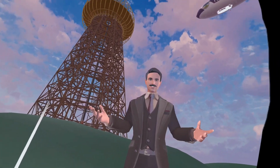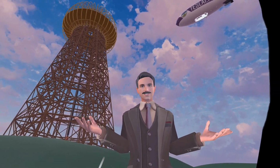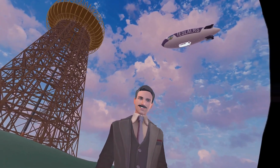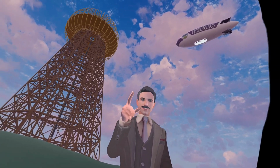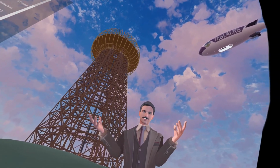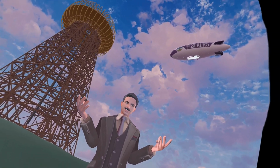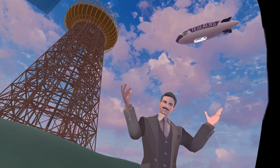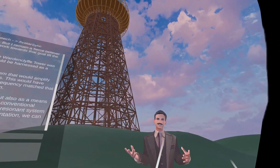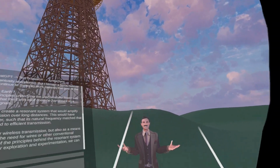Indeed, my dear friend, one of the primary principles underlying the Wardenclyffe Tower was its resonance with the Earth. I firmly believed that the Earth itself could be harnessed as a conductor for transmitting wireless electrical signals. The tower, in combination with the Earth, would create a resonant system that would amplify the electrical signals, enabling wireless transmission over long distances. This would have been achieved through careful tuning of the tower, such that its natural frequency matched that of the Earth, creating a resonance that would lead to efficient transmission.